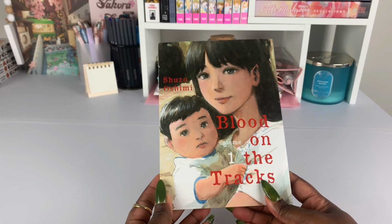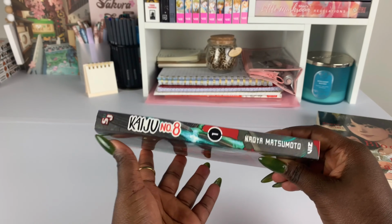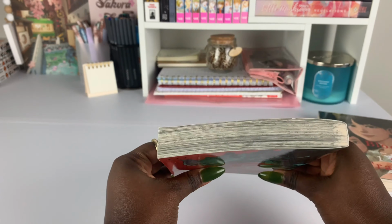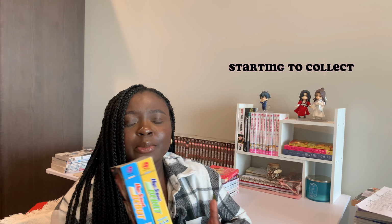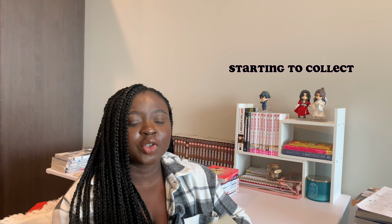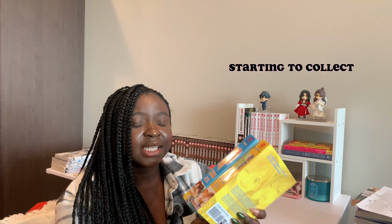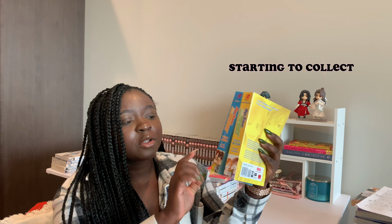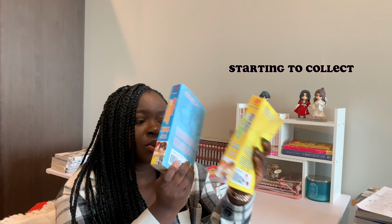And the last volume in this section is Kaiju number 8. I've seen really, really good reviews about this series, and I wanted to pick it up and give it a try. And finally, for the last section, series that I'm already pretty familiar with, but I'm just starting to collect, I'll start that off with the series High School Debut. I have 2 3-in-1 volumes of the series, so volumes 1 through 6 compiled into 2 books.